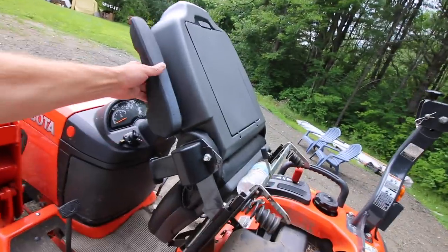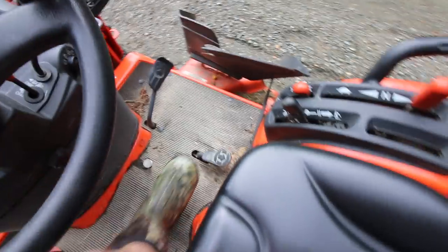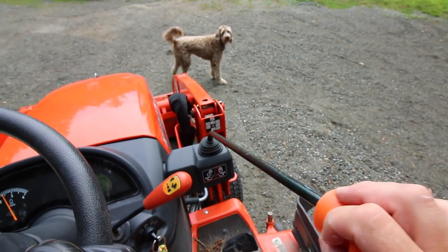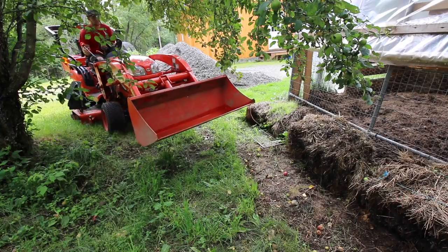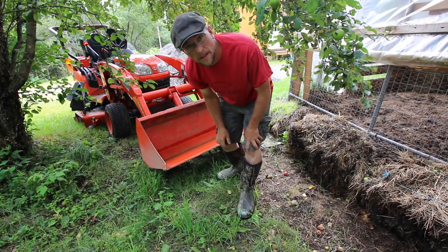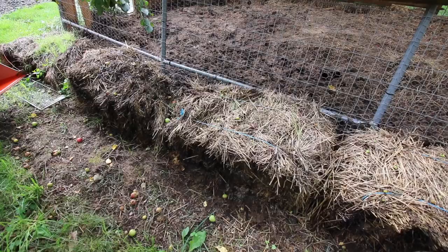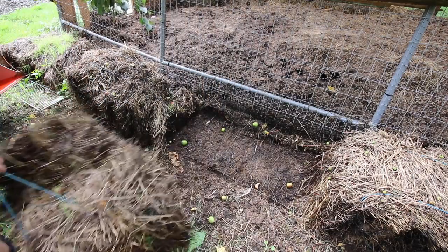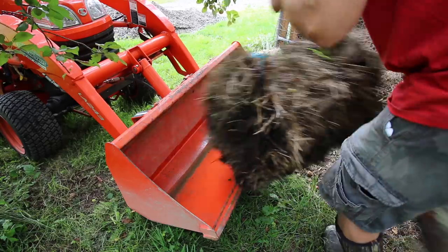All right, let's get the tractor going and we're gonna go grab some hay bales. Almost completely composted, so we gotta move it gently. I'm hoping they stay together as I pick them up. Wow, look at them worms. Those are looking nice. Look at all those worms. Big worm there, some more over there, another one there. Yep, this should be good. As long as these bales stay together, we'll be in good shape.